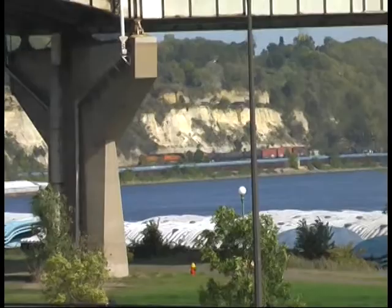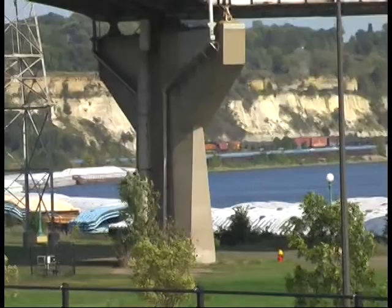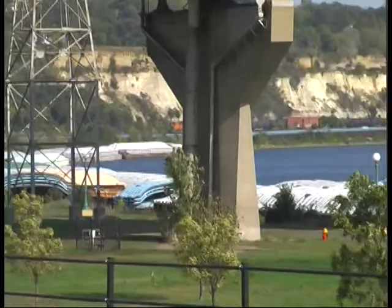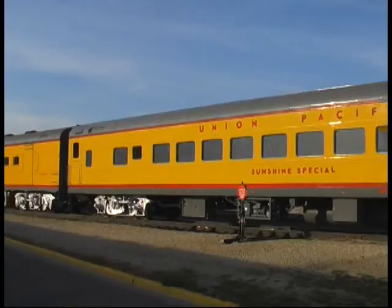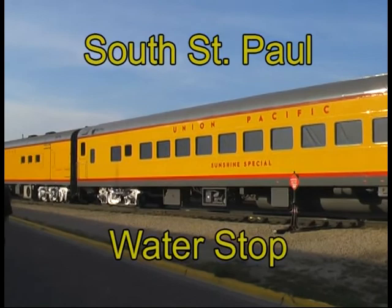We got caught in a highway detour and lost track of the train. We went directly to St. Paul and waited for hours only to find it was stopped in South St. Paul to fill its huge water tank. Well, I don't know much. Are you a train buff then, or? Story, right? I hope not. No.